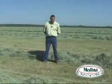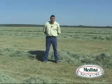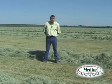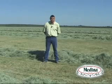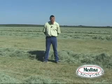And as we started using the Medina, we started noticing earthworms, and now a year later, since we've been using the product on a continuous basis, we've seen so much more life in our soil. It's just full of earthworms, and the ground is so much softer.